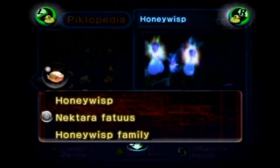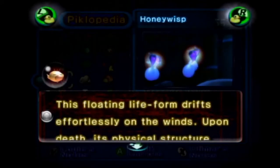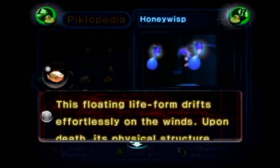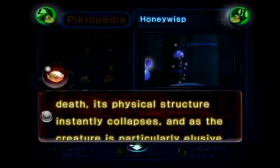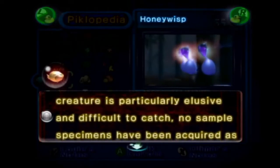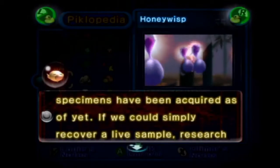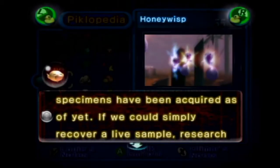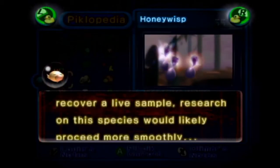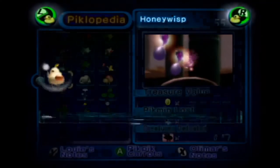Honeywisp, Nectara fatus, honeywisp family. This floating life form drifts effortlessly on the winds. Upon death, its physical structure instantly collapses, and as the creature is particularly elusive and difficult to catch, no sample specimens have been acquired as of yet. If we could simply recover a live sample, research on this species would likely proceed more smoothly.